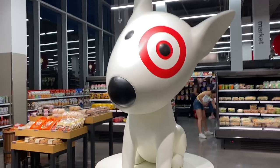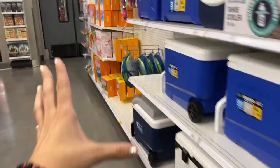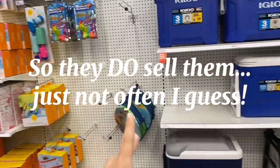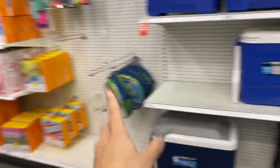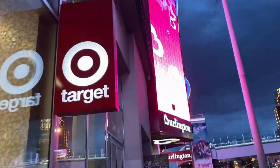Aw, look, it's Bullseye. Okay, so last year they had a 20-inch Pegasus and a 16-inch Mara the Pineapple, and that was the only Squish I found in Vegas that whole trip, which was crazy. They had it here next to these guys, but they don't have any more Squishmallows, so that's okay. Fail. As you can see, they're literally all right next to each other. Our next stop is Burlington.